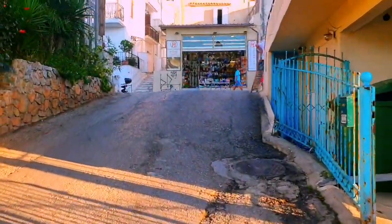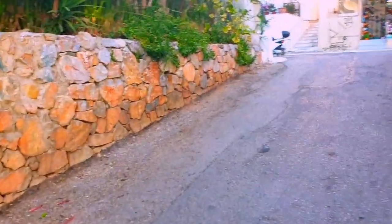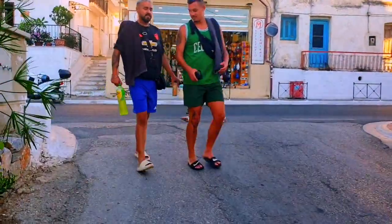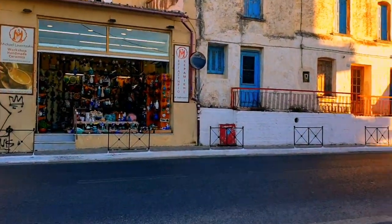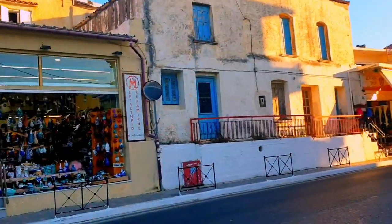So that being said, that will be all for this video. Right now I just pulled up to the main street. This is what the main street in Platanias looks like.